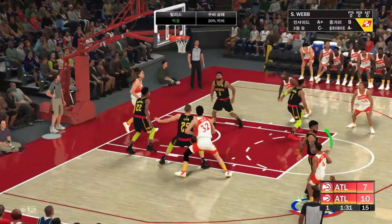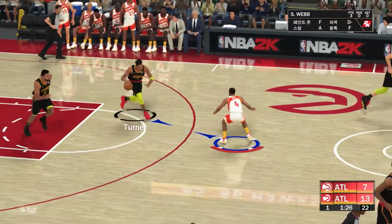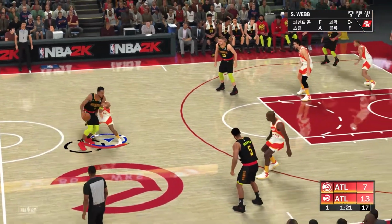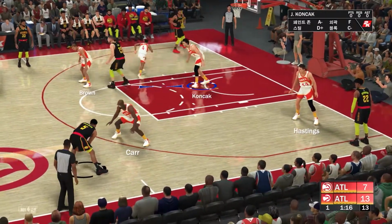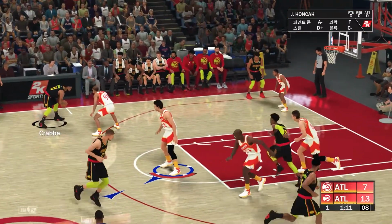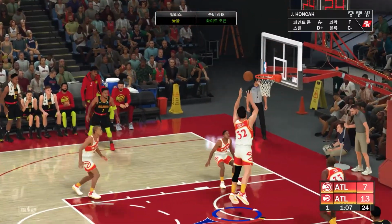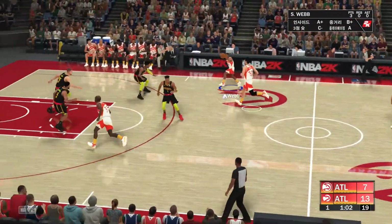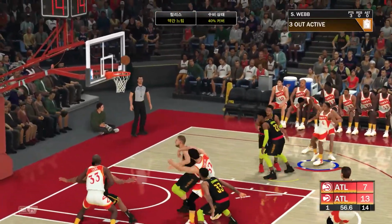Now, here is Webb. Another three for Atlanta. They've wasted no time settling into their offense. Parker outside. There's the pass to Len. Just 5 on the clock. Crabbe, no good. Atlanta leading by 6. 58 seconds left here in the first quarter.